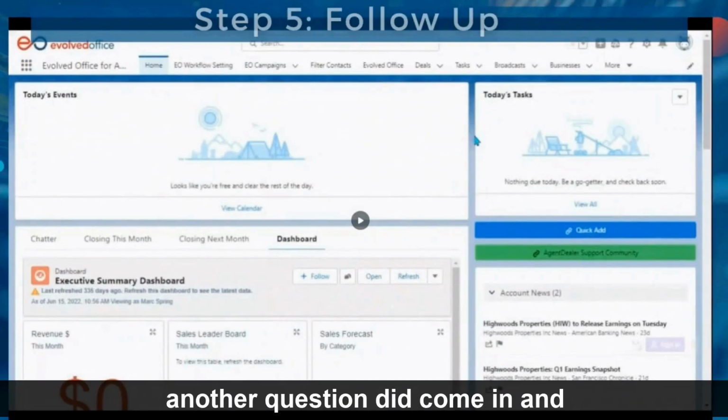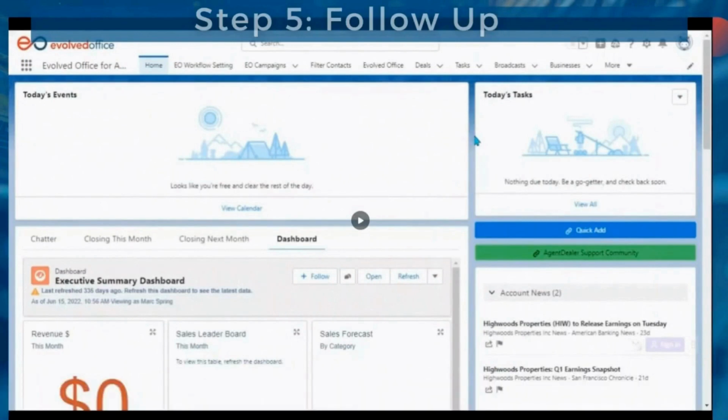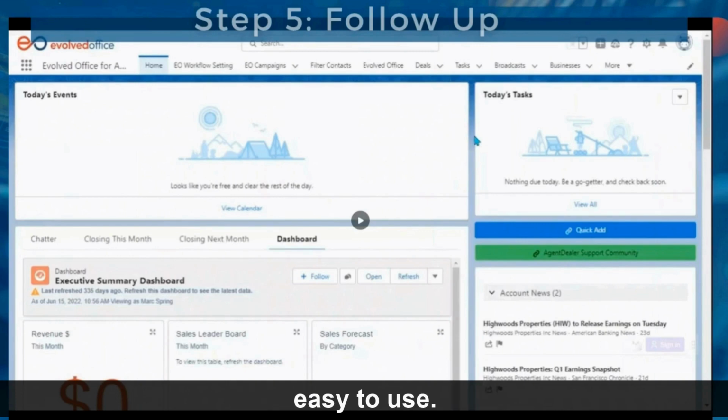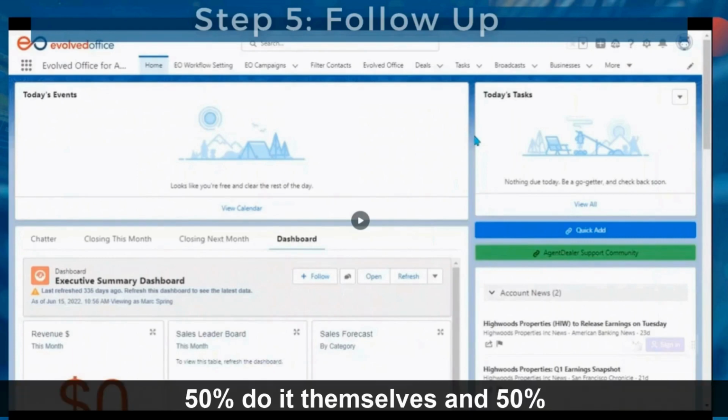Great, thank you, Mark. Another question did come in, and the question is, who do you see managing this? And then it goes on to ask, do other dealers have a specific person managing this? Whoever's running your sales force for your company can learn this. Very, very simple. It's extremely intuitive, easy to use. We have probably 50-50 of our customers, 50% do it themselves, and 50% have us manage the marketing.